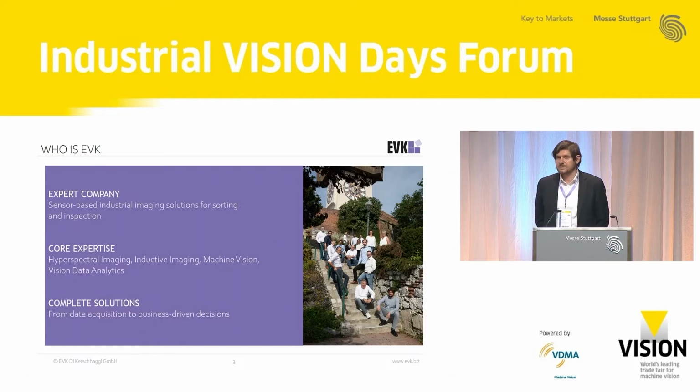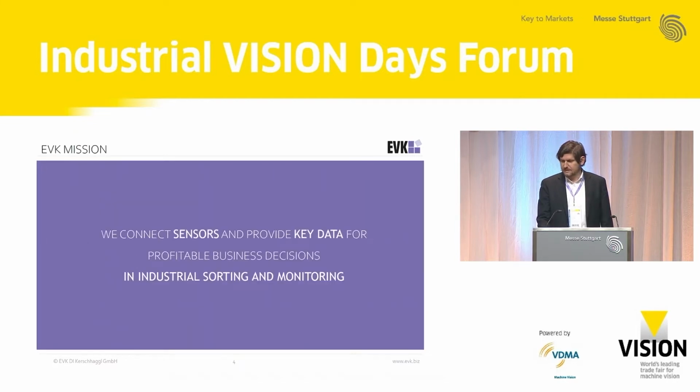Who is EVK? We consider ourselves to be experts in the field of industrial imaging, and our core expertise lies with hyperspectral imaging next to conductivity imaging and the data analysis that is dealing with this kind of data, alongside color cameras and so forth. We provide complete solutions to our customers, so in some sense we are also system integrators. The mission of our company is that we connect sensors and data, and that we infer the key information from this data, which is valuable and useful for the customer, for sorting predominantly and monitoring applications.